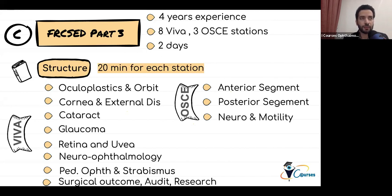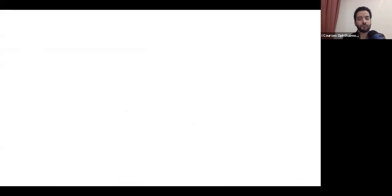And I made something to make you imagine how this exam looks, because many of you asked for this part specifically and want to know how the exam looks. So I didn't only bring you the structure of the exam, but I will make you live the real experience of the exam. You wonder how this can be done. Let's get started.